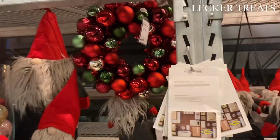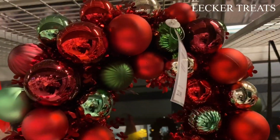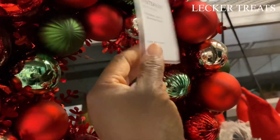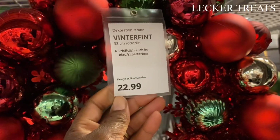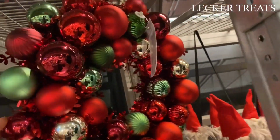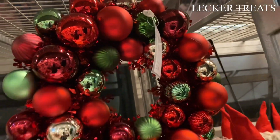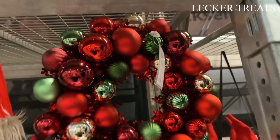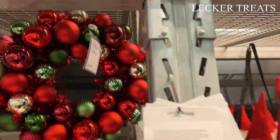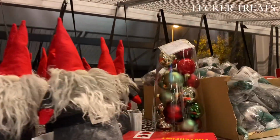This is lovely. So you have this Christmas wreath, and it's coming for 29 euros for this lovely decoration. I have one of this. I bought it a couple of years ago, and it looks just like how I bought it a couple of years ago. It is worth the purchase. Absolutely worth the purchase.